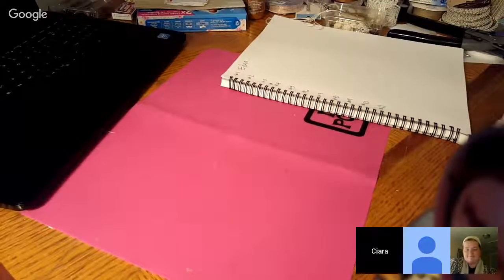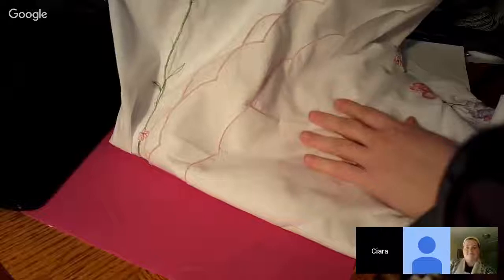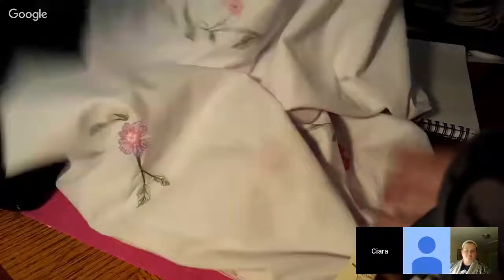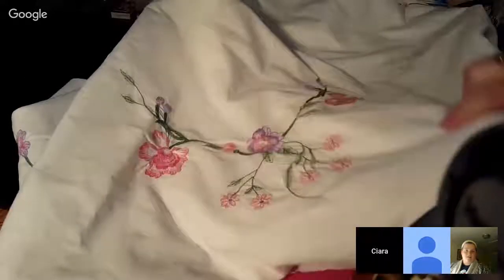So this one starts out with a huge tablecloth, and it has tons of embroidery all over it. You can see there are flowers and leaves and vines all over the tablecloth, and they're really pretty embroidery. See, you can see more here, but it's just a really pretty tablecloth with lots of embroidery all over it.